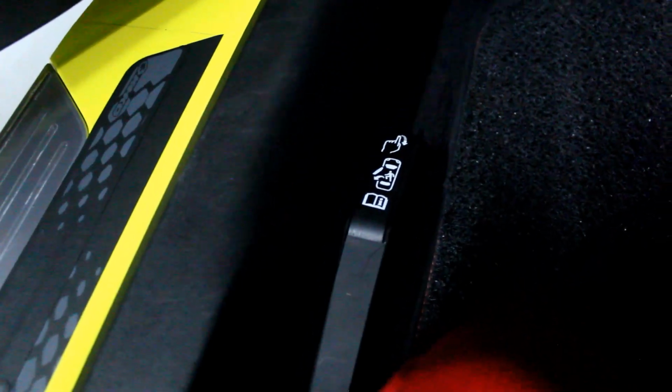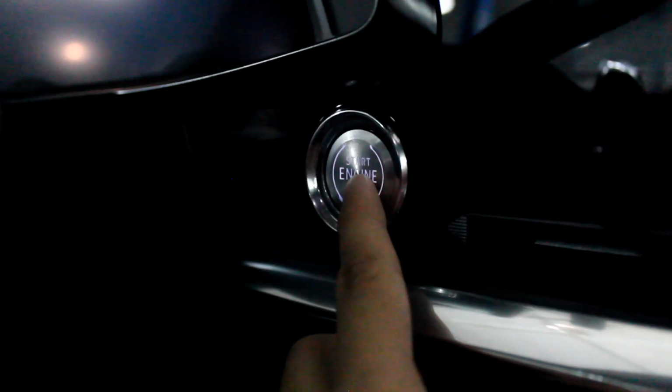Let's start this thing up and demo all the tech. Also a few more things. There's lights for your pedals, and also like every other Corvette, in case this goes dead, that's your manual release. Wow, look at that, it's aluminum as well.